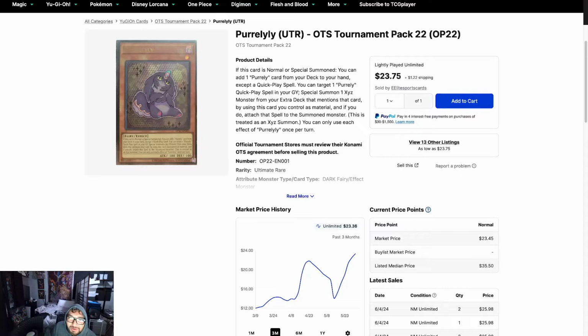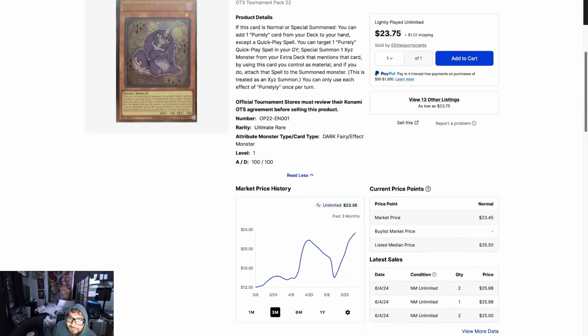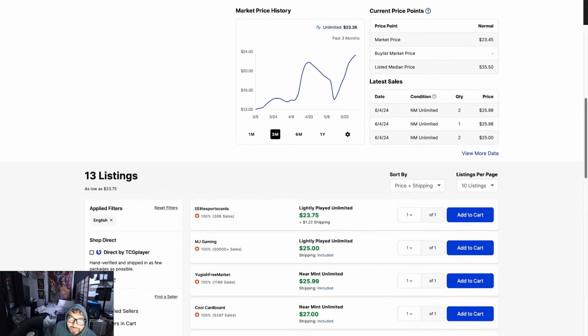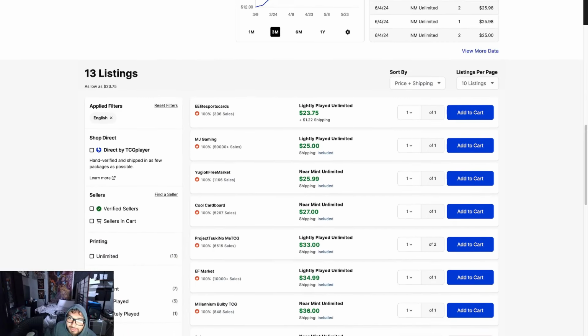I think my friend was trying to decide whether to cop the regular. I think this only comes as a common, so he was trying to decide where to make the investment on the ultimate rares, and I told him it was a good investment because it's an ultimate rare that's only $13 for a three-of, and it had a high chance of going up in price. Right now we only have it at 13 listings, and I'm glad he listened to me because it basically doubled in price. We have it at $23.75, $25, $25.99, $27.